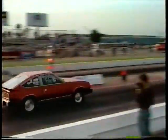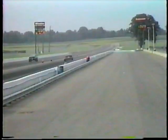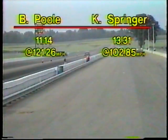Okay, we've got former Super Stock racer Barry Poole up against Kent Springer in his small block 79 AMC Spirit. An easy win for Poole's Cobra Jet Mustang as Kent red lights.